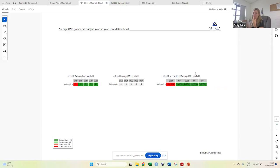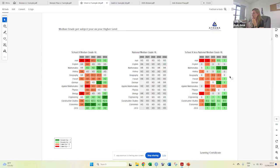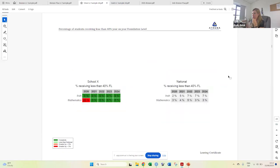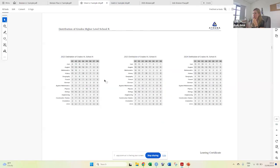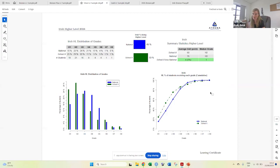So it's a much bigger report, and really the difference between going for this versus Bronze and Bronze Plus is, do you want to compare with previous years? If you do, it's silver or gold. If you just want to look at 2024 on its own against nationally, you're looking at Bronze or Bronze Plus. And then just to show you, you'll also get the distribution over time, and it's all the same statistics, like I said, but a lot more just because you're going back the years.